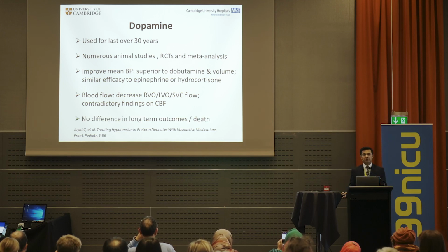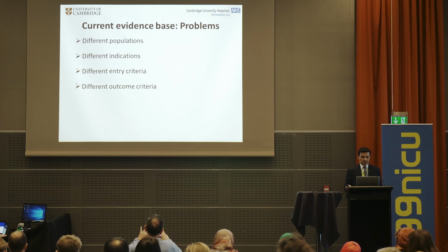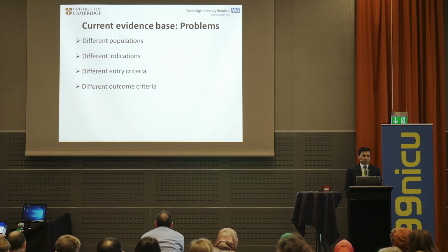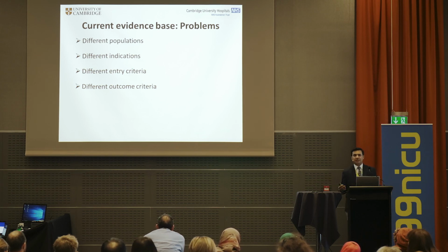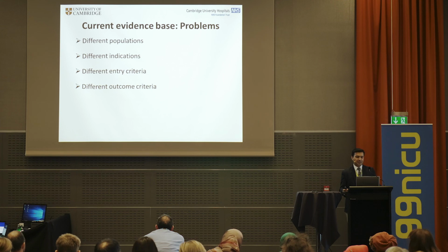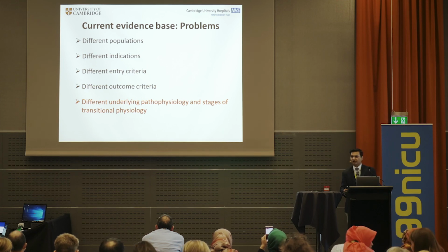If you look at the long-term outcomes, there is absolutely no evidence that it improves long-term outcomes or prevents death. But if you look at the protocols of all these studies and RCTs, there's a big problem. These are different populations, from preterms of 24, 25, 26 weeks to term babies. There are different underlying pathophysiologies, different indications for why we started, different entry criteria and outcome criteria.